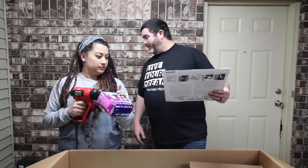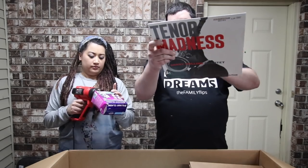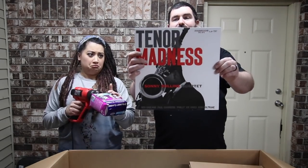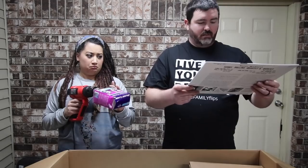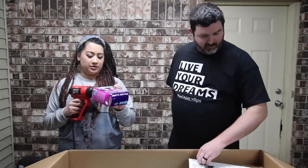Oh, looks like a record. Tenor Madness. Sonny Rollins Quartet and Quintet. What is that, 4 and then 5 people? The record still is in there. That's neat. We don't get a lot of records very often. I know nothing about records. I wish I did, but I don't.